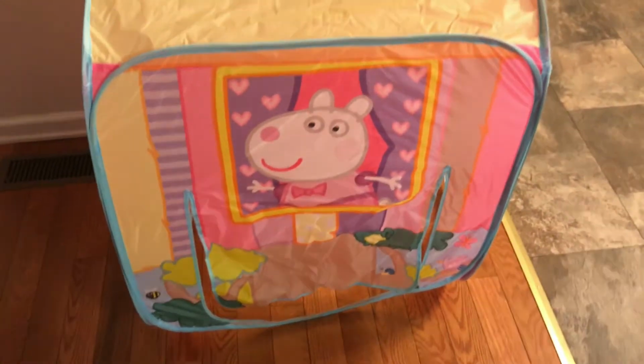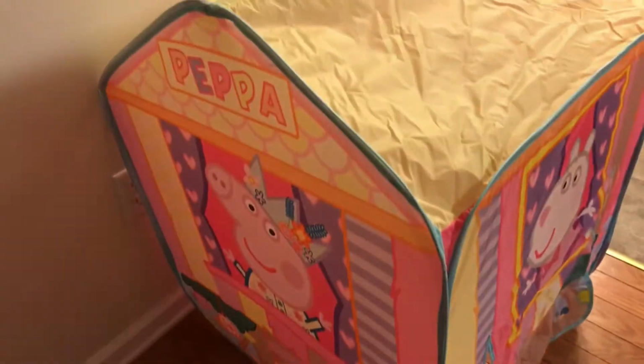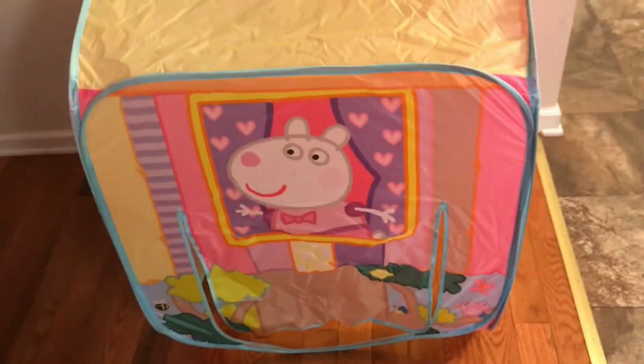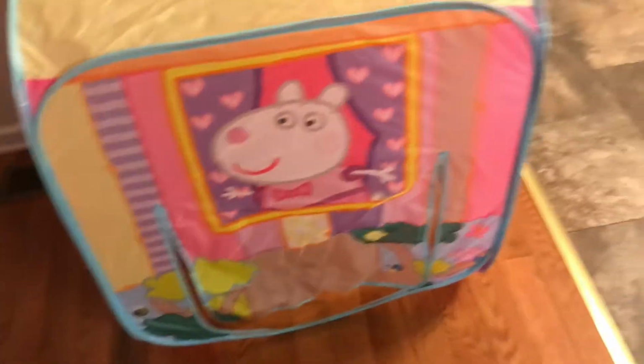And then this is a cute little Peppa Pig tent playhouse type thing that me and my husband got her. This is at Walmart. If your kids love Peppa, you guys definitely need to get this because it's super cute. They can go in through here or they can go in through over there.